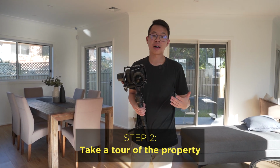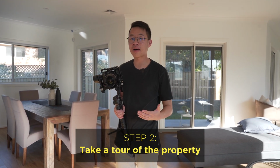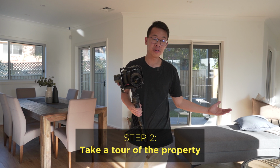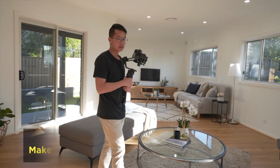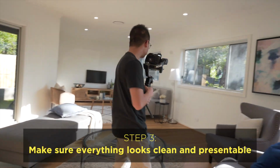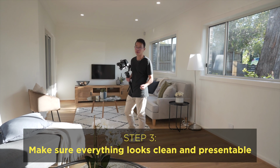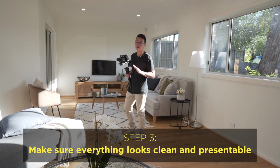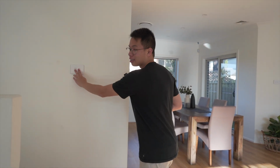The second thing that you should do when you get onto a property is to take a tour. This will allow you to gain a better understanding of the property, and it will also allow you to decide which rooms you want in your videos and which rooms you don't want in your video. Before you shoot, it's important to make sure everything's nice and tidy. Luckily for us today, the stylist did a great job in styling the property, so everything looks nice and ready for us. I don't think we have to do any tidying at all. And remember to always turn on all of your lights.